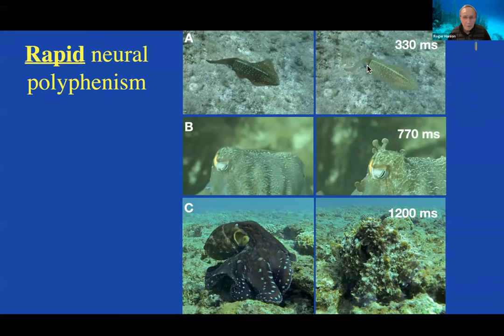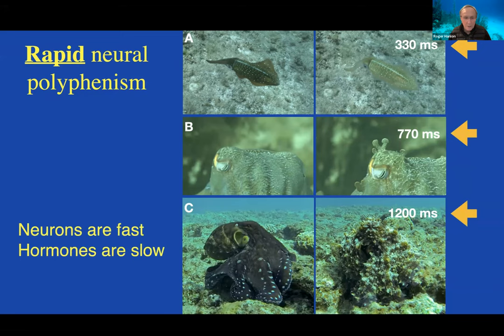And this squid right here has changed in a fraction of a second. This cuttlefish right here, in 2/3 of a second, has popped up from smooth to these papillae, we call them, the bumps in the skin. And this animal down here, which you'll see in a video in a moment, can go from fully conspicuous to fully camouflaged in about a second, 1.2 seconds. So there's a lot going on with this process.